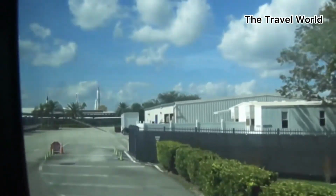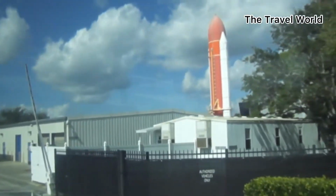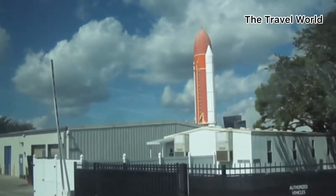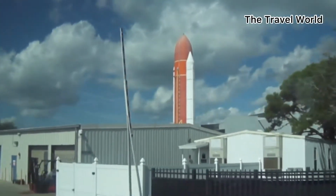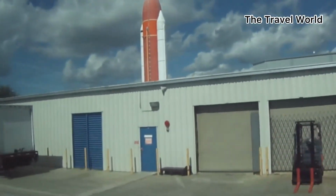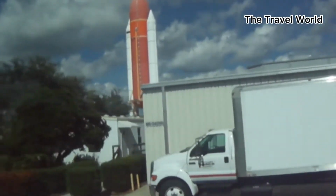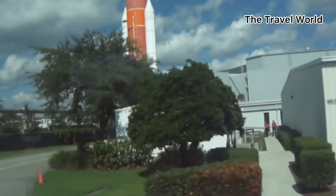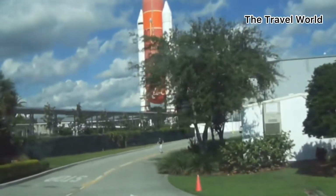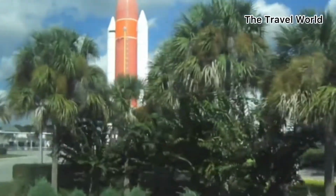Straight ahead, Rocket Garden. Play Dome is in that area also. Don't think we had any children on this bus, so. IMAX 3D, gray building with the blue trim around the top. And again, where the flags are flying is the memorial mirror. Straight ahead, Atlantis and her museum. Shuttle launch experience in there also. Other side of the space shop, Astronaut Encounter Theater, that's on Times 2.